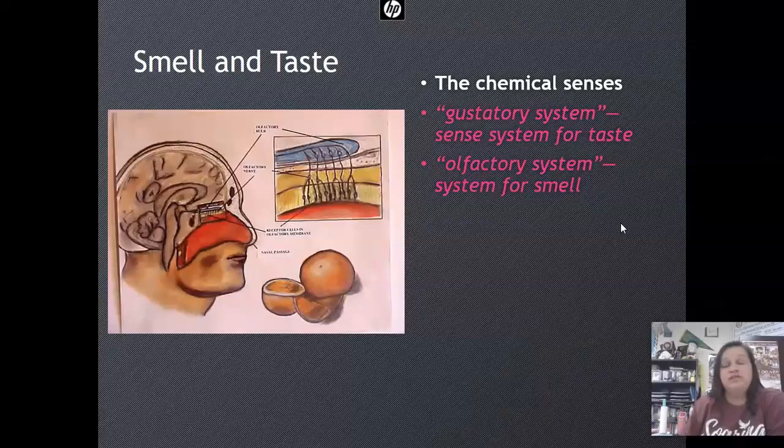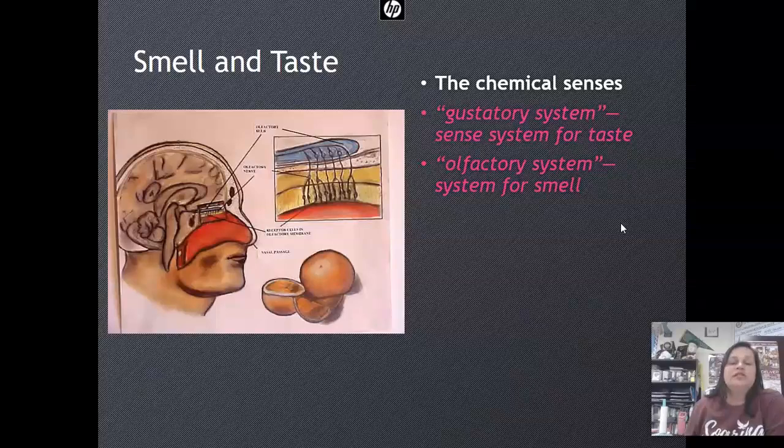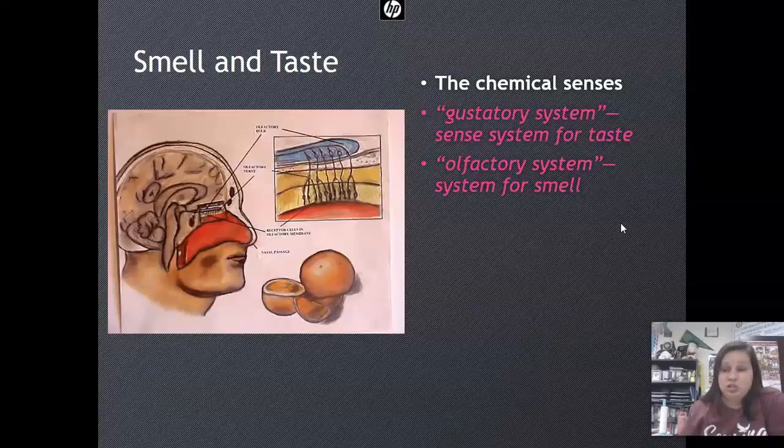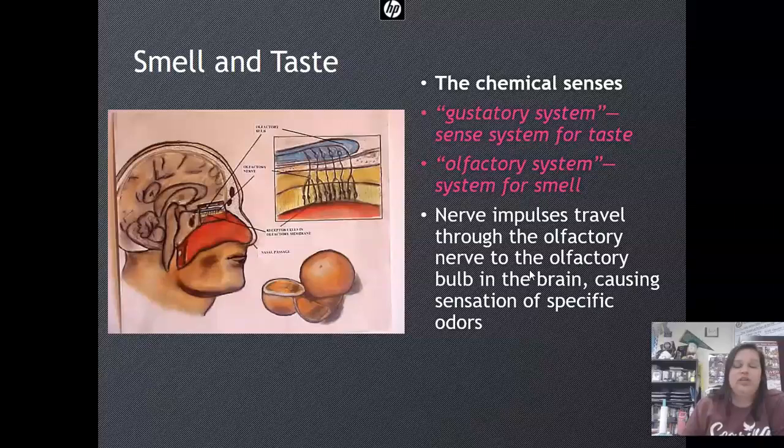or in foods and things that we eat or drink that are stimulating our sensory receptors. We don't just say smell and taste, though. Our sense of taste is known as the gustatory system. Gustatory system is taste, and then olfactory is our system of smell. It smells like an old, stinky factory.